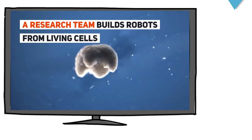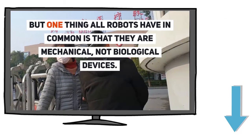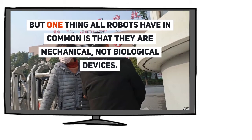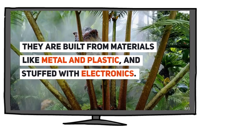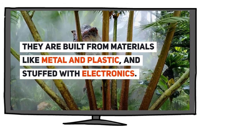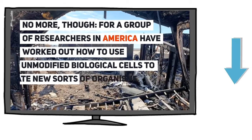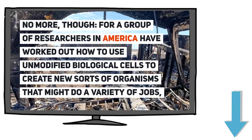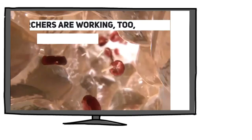Robot which is made from living cells. Robots come in all shapes and sizes. Some are humanoids, others resemble animals. Many are just a jumble of arms sliding away on the production line. But one thing all robots have in common is that they are mechanical, not biological devices.